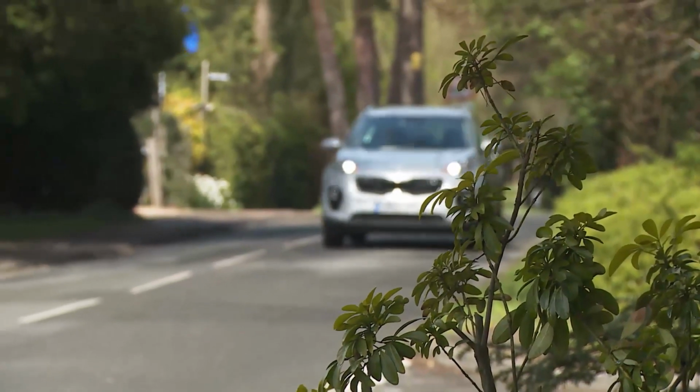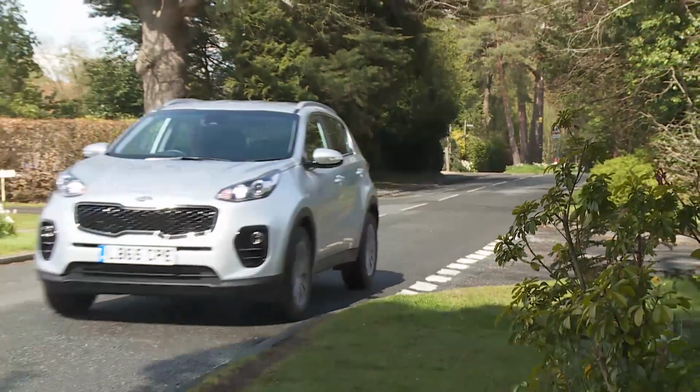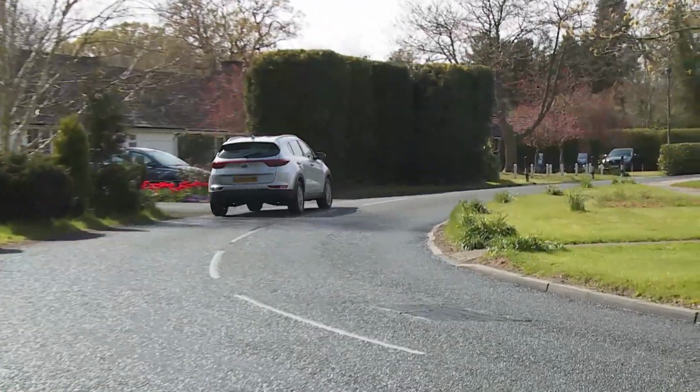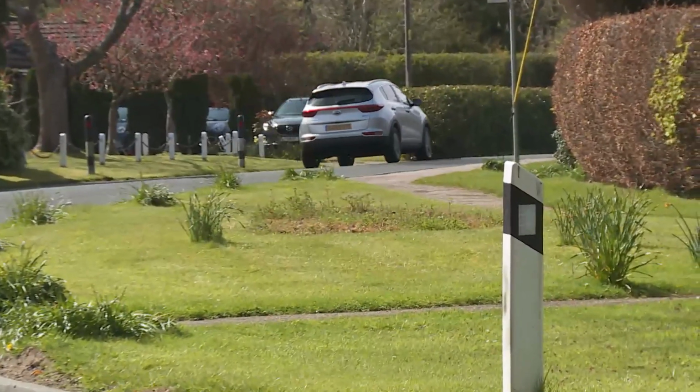Kia's CRDI technology will need a fundamental rethink if it's to enable this car to match the efficiency of the entry-level diesel units used in rival crossovers like Nissan's Qashqai, Renault's Kadjar, Peugeot's 3008 and Honda's HR-V. Still, if history is any guide, it's only a matter of time before Kia manages this.